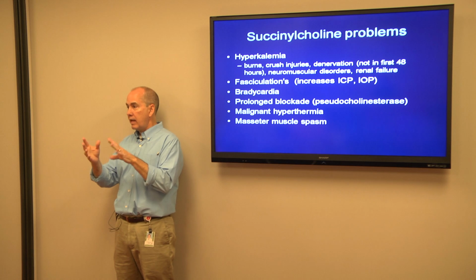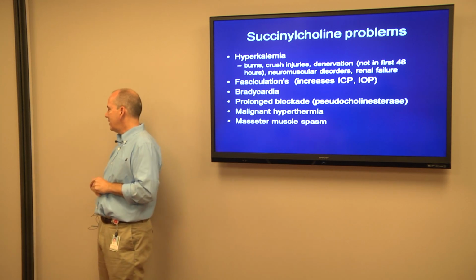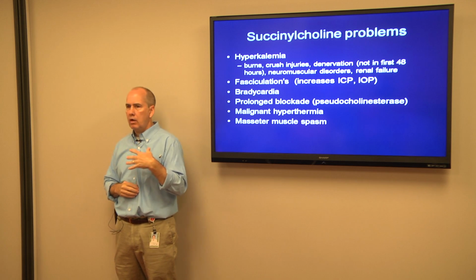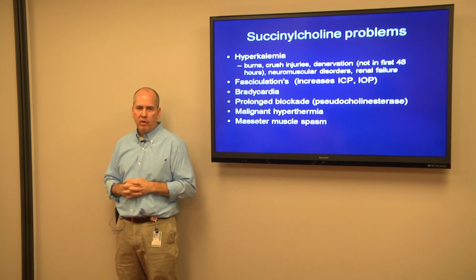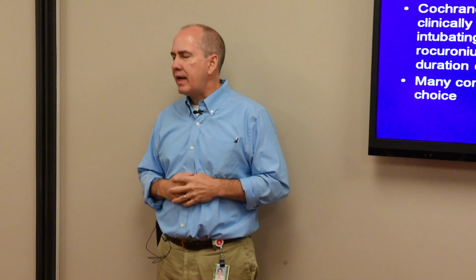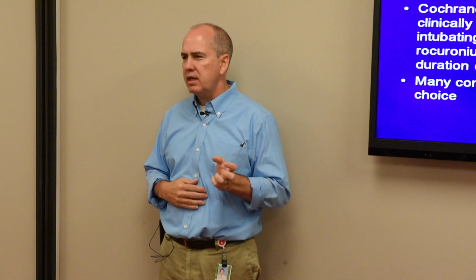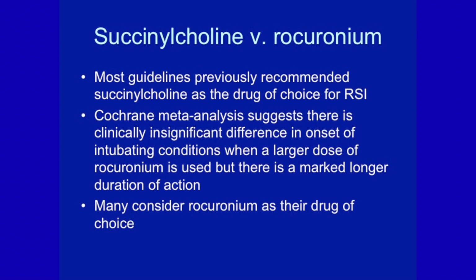And you'll find, like the show of hands here, that most clinical providers use rocuronium as a drug of choice just because they are afraid of those side effects. And I'm actually okay with that. So the meta-analyses have suggested that clinically there's not a huge difference in intubating conditions, but rocuronium causes much more prolonged paralysis. And so that's the fear for everybody.